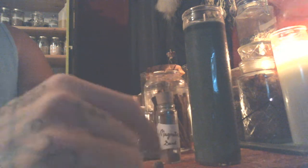Tonight I just wanted to do a little video on how to dress candles. Tonight I'm going to dress a candle for prosperity or money or gambling luck or business prosperity. I've used this myself, and it works very well. It actually works usually within a day to 2 days.